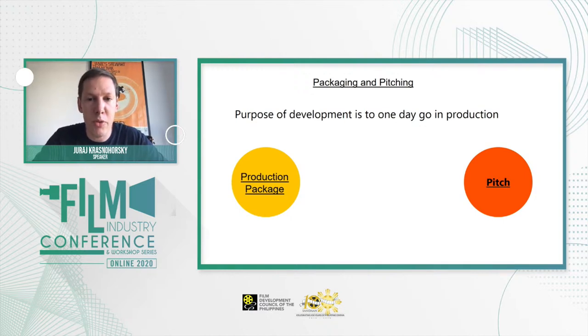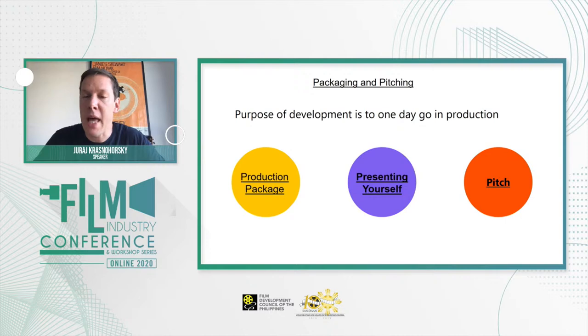But one very important thing I want to underline from the beginning on my next slide is that every time that you are presenting your production package, presenting your film, anytime that you are pitching your project, you are actually presenting yourself. This is extremely important because people in different markets and pitching forums, when they look for projects, look for partners to be working with. You know, an animation project can easily take 3, 4, 5, even 7 years to be made.